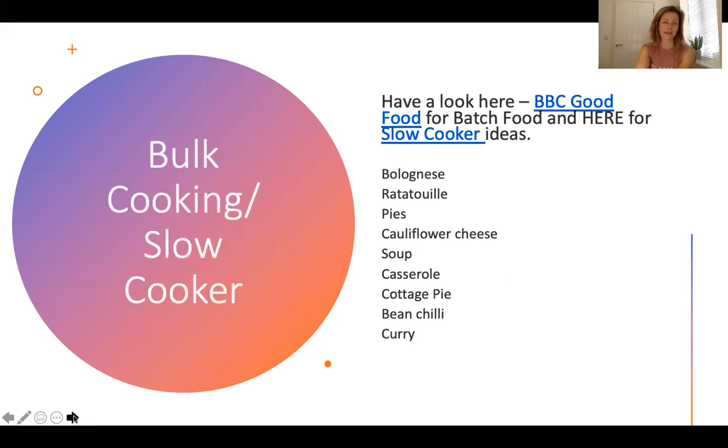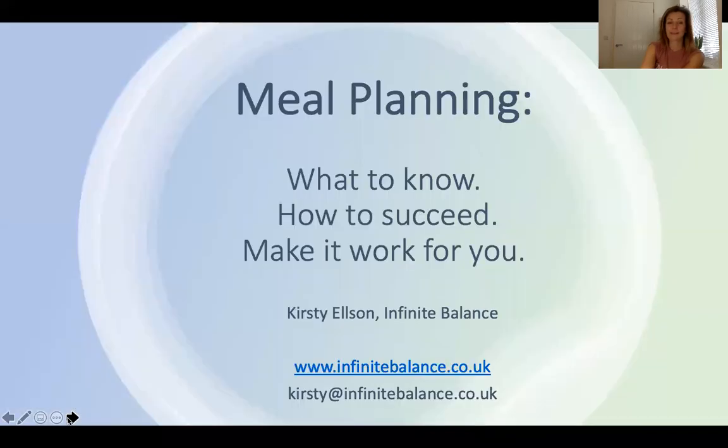Okay, bulk cooking, slow cooker cooking. Absolutely my favourite. I cooked last week a chicken curry, a beef casserole. What else did I cook? I can't remember now, but I will do quite a lot in the slow cooker. A lentil and bean casserole as well. Lots of ideas here that you can do quite easily, freeze it up. Again, look in BBC Good Food and just put in batch food or slow cooker ideas. You get lots of ideas.